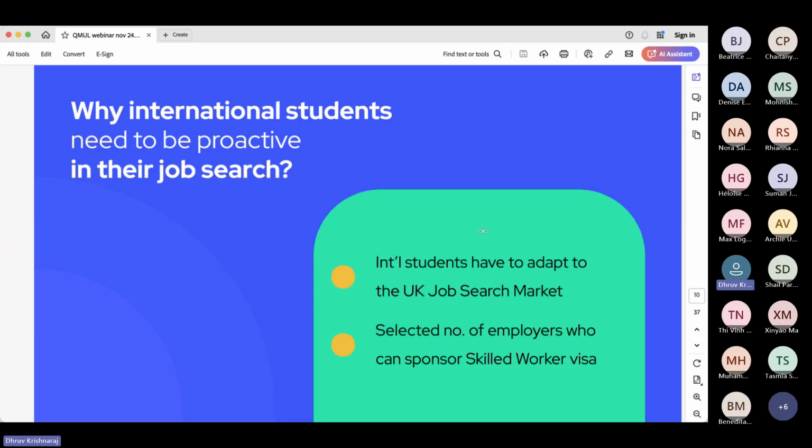The second reason why you have to be proactive is more practical, which is that as an international student, the realistic point is that unfortunately, you would not be eligible for applying for all roles with all companies because there will be employers that don't meet the salary requirements. There will be employers that have internal policies. There will be employers that have certain requirements such as security clearances, which you cannot meet. Therefore, your job search is a little bit more tricky, hence a little bit more time consuming.